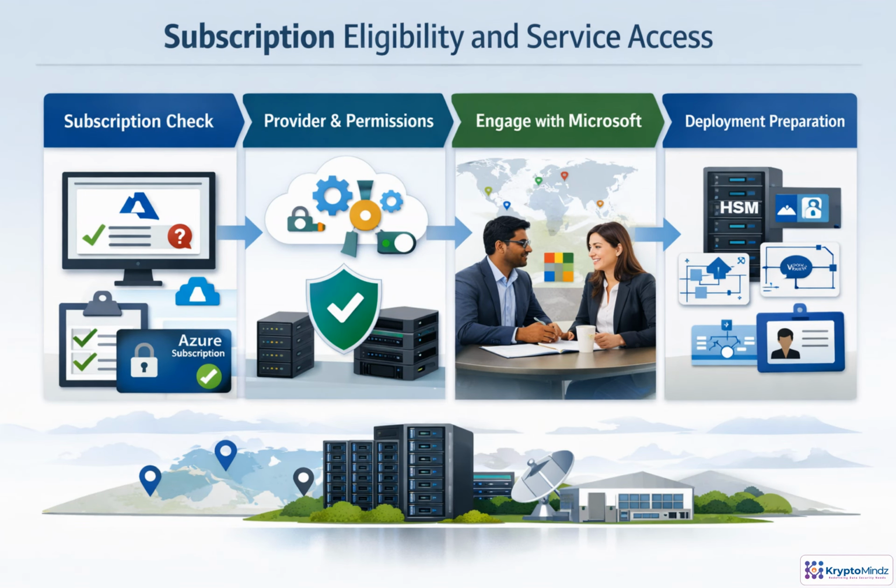Because dedicated HSM isn't a click-and-go service, subscription readiness matters. First, verify that your subscription is allowed to use dedicated HSM in the target region. Then confirm that the required resource providers and RBAC roles are enabled, so your team can create VNets, subnets, and HSM instances. Engage Microsoft early to check capacity and complete onboarding, and finish by registering any required providers and formally authorizing the deployment path.